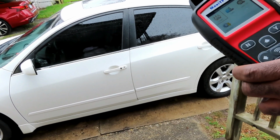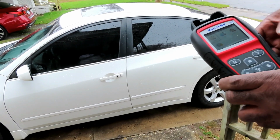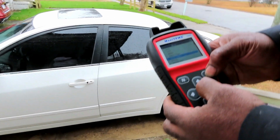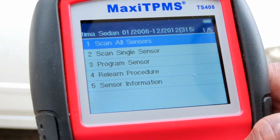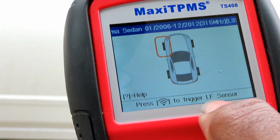Everything is good. So now we're going to have to go through this like he didn't do it. But they did install the wheels, so we're going to check each wheel. So what we're going to do is go into the TPMS again. Go back to the Nissan. And what we're going to do, guys, is scan all sensors. All right? Left, right.